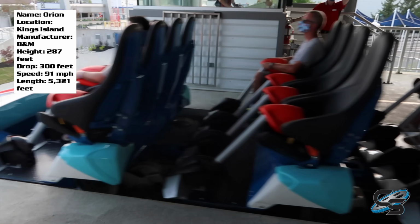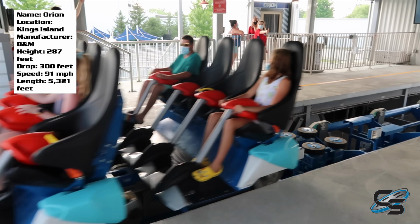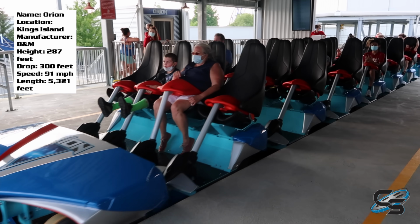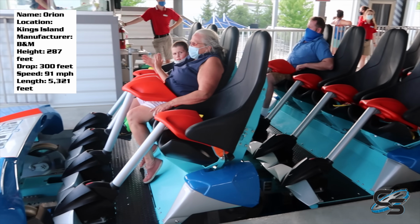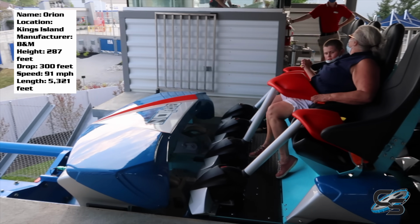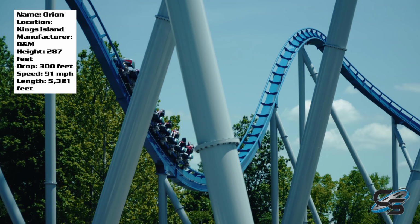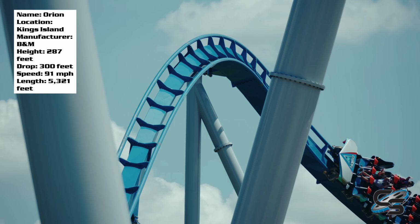You're going to board your 32 passenger vehicles, 4 across seating, B&M clamshell restraints, and they do have a seat belt. Something interesting about the seat belt though is that it is retractable. What that means is it'll tighten on your body, and when you pull on it, it won't release. However, during the ride experience, let's say you get a sharp moment of airtime, the seatbelt will give a notch, and so your body will kind of move up with the seatbelt.